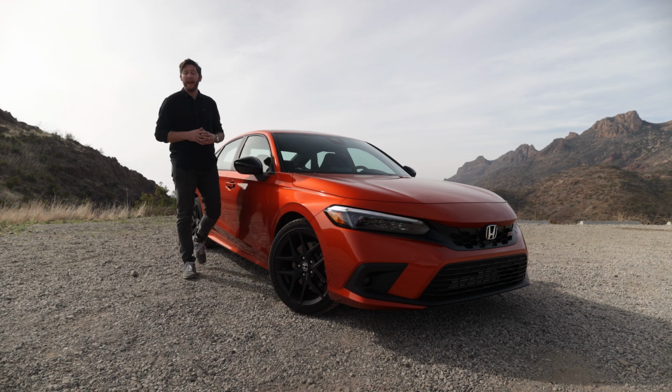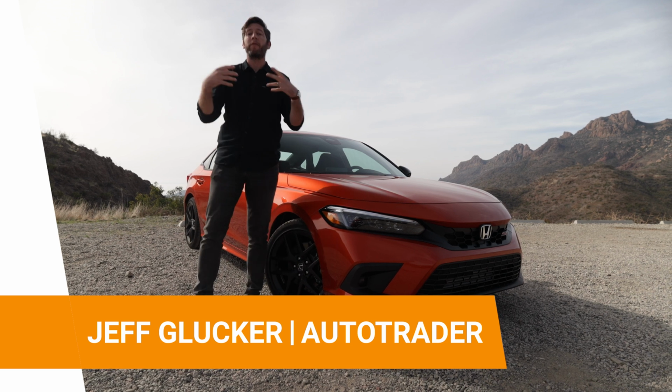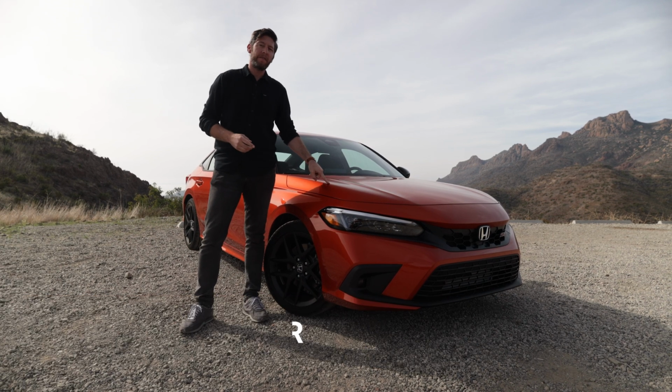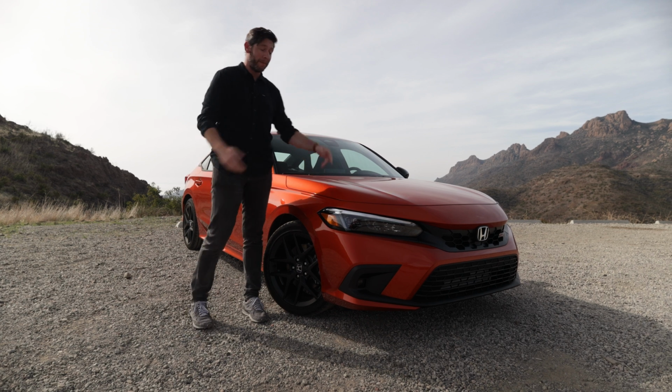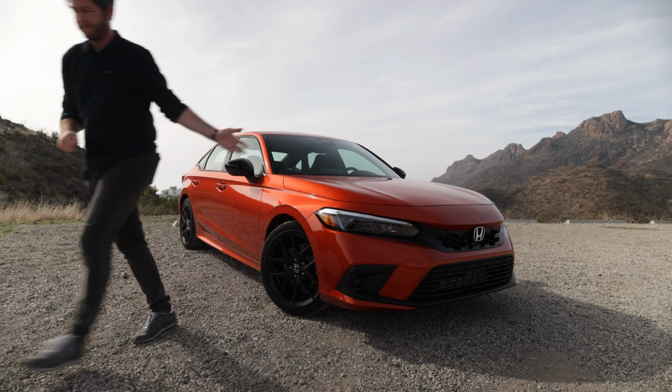We've driven the new Civic and it's really good, but whenever there's a new Civic, we really get excited about the upcoming performance versions. This is the first performance salvo in the Civic lineup. This one right here is the all-new 2022 Honda Civic Si.